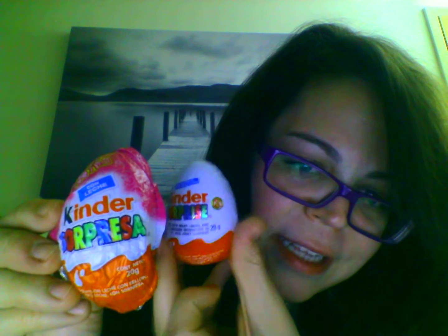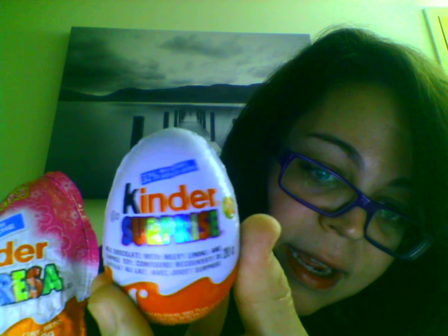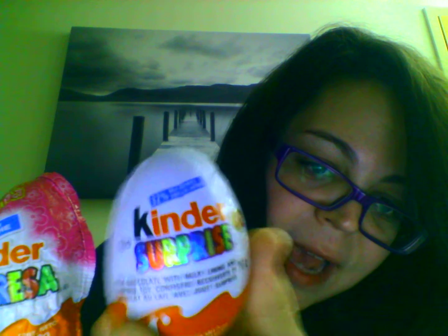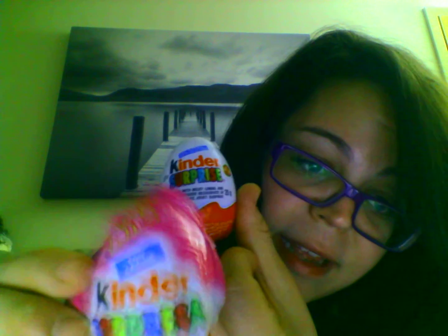Now, interestingly enough, the lettering for surprise on the Canadian egg has a very metallic, holographic quality to it, and the one from Mexico actually doesn't.